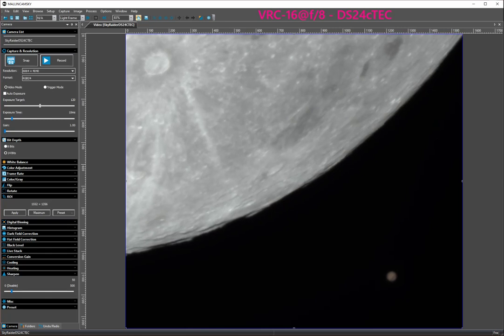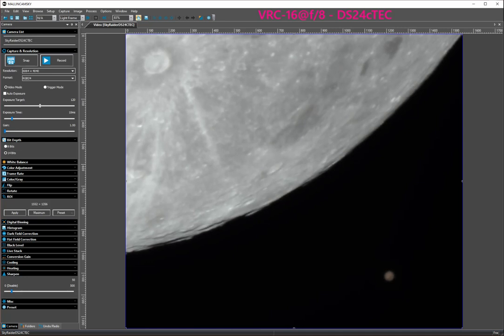Yeah, Russell, we don't get an occultation here. We're too far southeast. We're outside of the occultation path. I'd have to be about 250 miles northwest of here, in the north corner of Louisiana, to actually get an occultation.